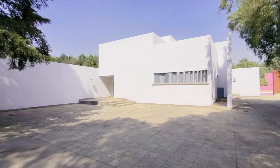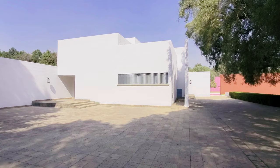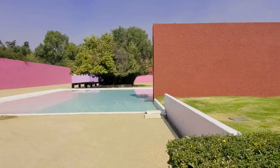Actually, if you take a look at the house, which is the main residence right there in front of me, you would see that it's off to the side and it's not on the main axis. That is because Luis Barragán wanted to put the emphasis as soon as you walk in from the entry door to something else, which is this area.